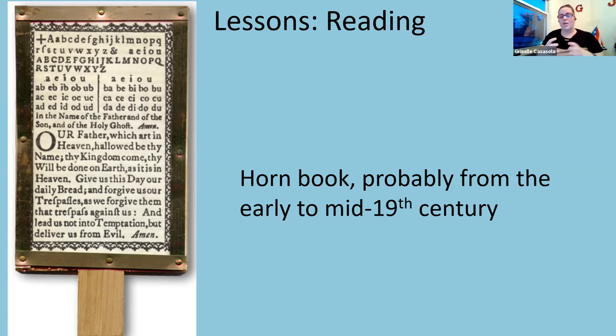And on the horn book, teachers would put the letters of the ABC. So that's why it was so important that the letters were clear, because that was the first step: learn your ABC from A to Z. Sometimes they would put a picture of an animal with the same letter. So you would have the A and you would have an apple. You would have the B and you would have a bird. That way people can start to relate: oh, okay, this letter goes with this animal or this food.